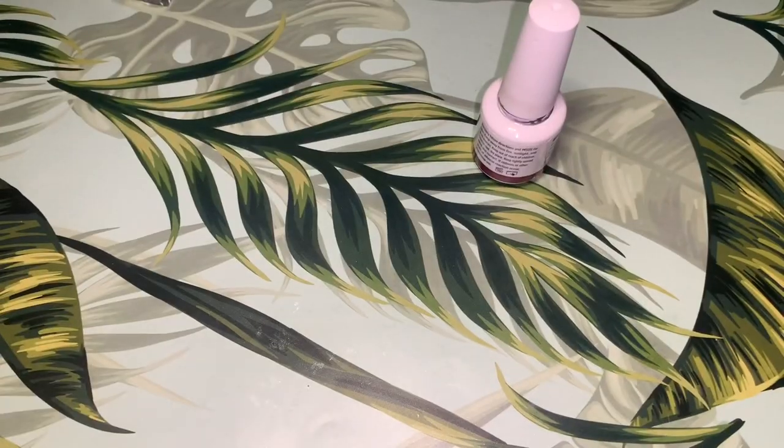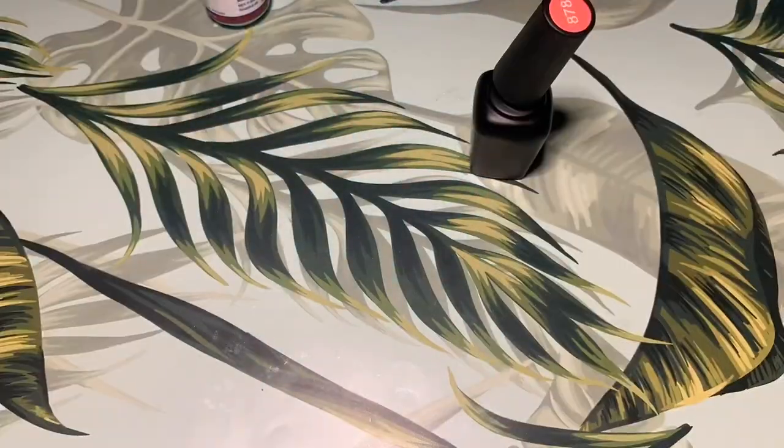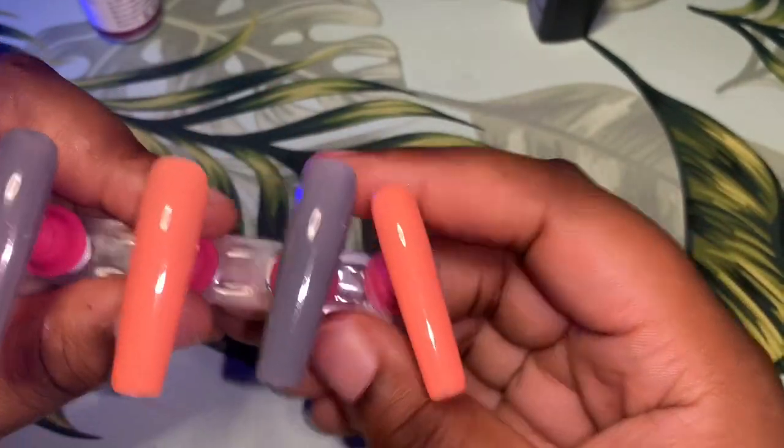Let's cure this. All right, y'all, so right here I am going in with my other hand, doing the same thing I did to my other hand. So yeah, keep on watching, y'all. The colors are actually so pretty together. It's so cute together, so different and so cute. Y'all, I am loving these colors together. It is something different and something cute.